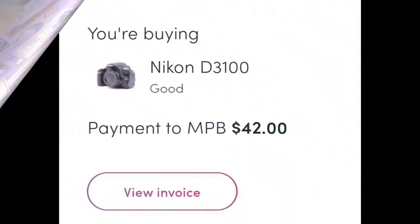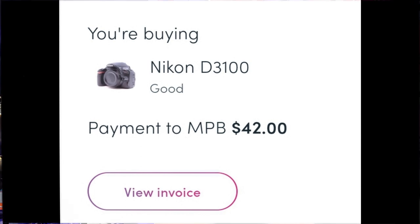So I went to that website, put in Nikon D3100, and sure enough, hold on to your britches, $43. Yeah, you heard me right. $43 Nikon D3100. Free shipping. With a Nikon battery, Nikon charger. All right? So, you know that there's got to be something going on, right? Something wrong.